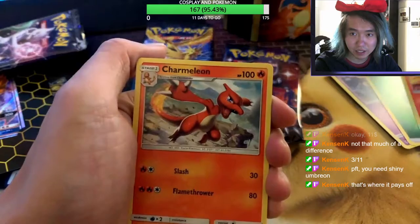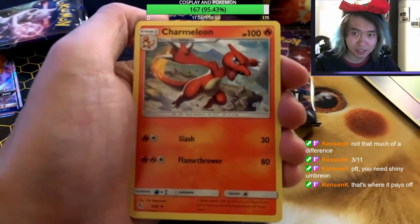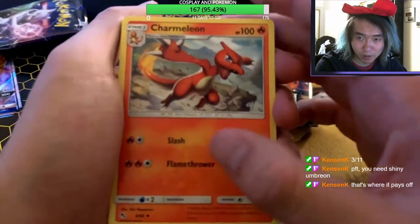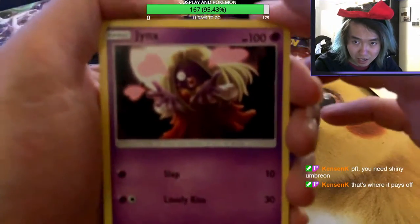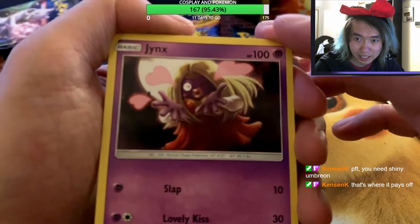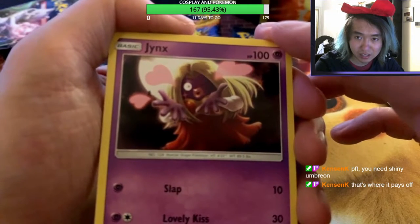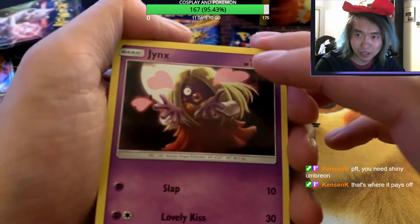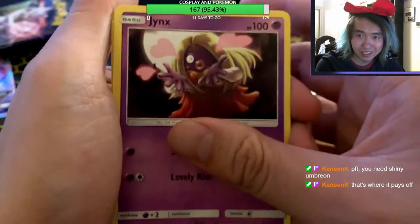So next is gonna be a Charmeleon. Okay. We definitely wanna see the Charmeleons because that means we're gonna see the Charizard. So thank you, Charmeleon, for being here. You know, please summon your dad. You got Jinx with the hearts around it. That is terrifying. I don't know about you, but Jinx is a weird Pokemon. I don't like Jinx at all. Jinx is terrifying. I don't get the hair. I don't get the mouth. I don't get the weird looking Pokemon. I think it's wrong in every way.